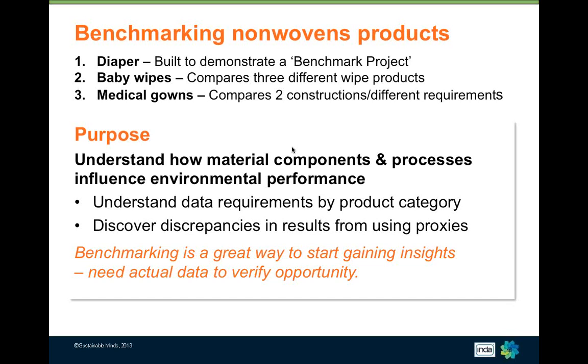Now, what Rich and I did when we started working on creating example products for the nonwovens industry was we identified 3 products that are very important in the nonwovens industries and built example projects. We built a diaper, which was to demonstrate how to benchmark a project. We built a baby wipe project that compares 3 different types of wipes. And we built a medical gowns project that compares 2 different constructions with different functional performance requirements. Now, all of these example projects are downloadable in the Sustainable Minds software, which, by the way, you can sign up for a free trial at any time and try your hand at these projects.